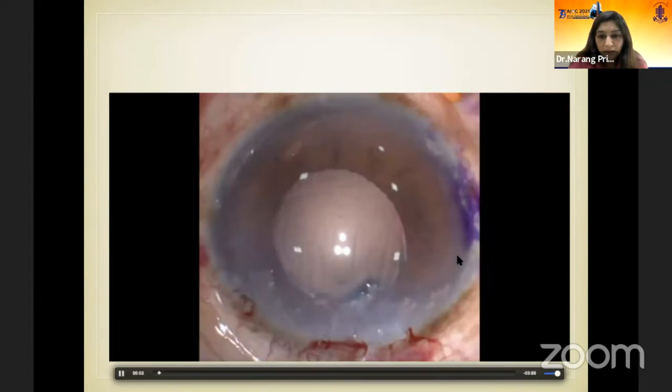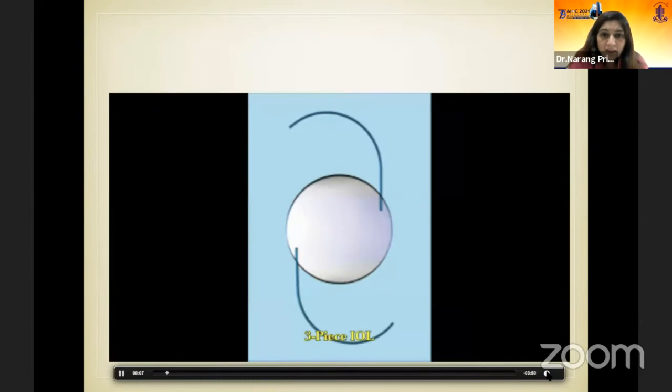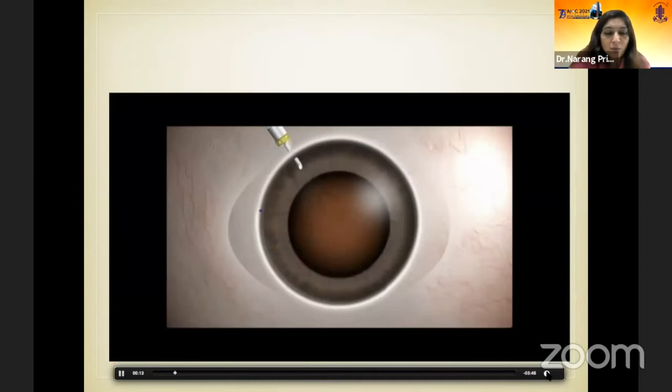Let me mute this. What you need for this surgery is a 26 gauge needle and a three-piece PMMA intraocular lens. What is actually done in this surgery is what you see in this animation. The initial steps are similar to what you do in a Yamane. 2 millimeter by 2 millimeter markings, and you take the 26 gauge needle and it goes inside. You take a three-piece lens.